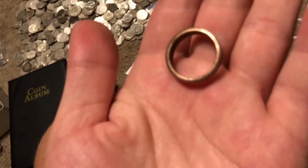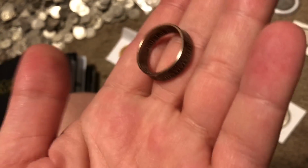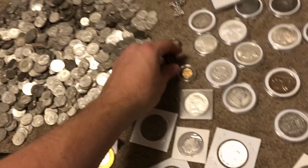But they make these coins into rings. And they're really cool. You can buy them on the internet, on eBay. You can get whatever coin you like. So I got one of those.